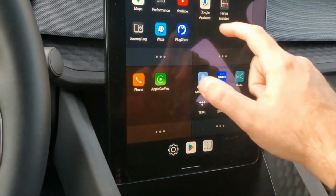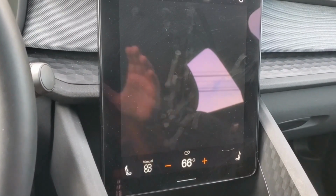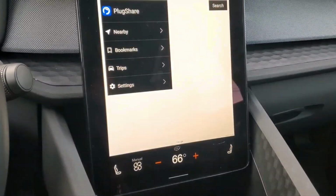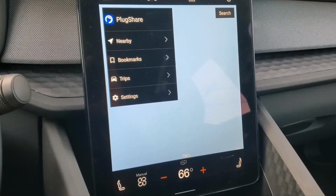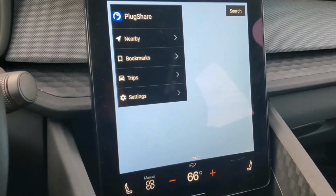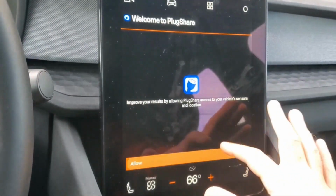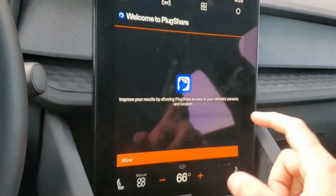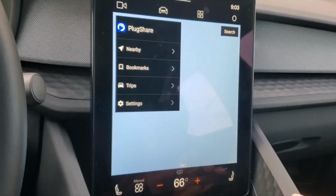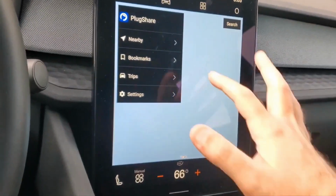But having this PlugShare here, this is a major asset, because PlugShare is crowdsourced, and it lets users tell you whether a charging station works, how well it works, and so forth. So you can plan your trip accordingly. Now all of these are Android apps. I mean, this is working on Android, is what it is.